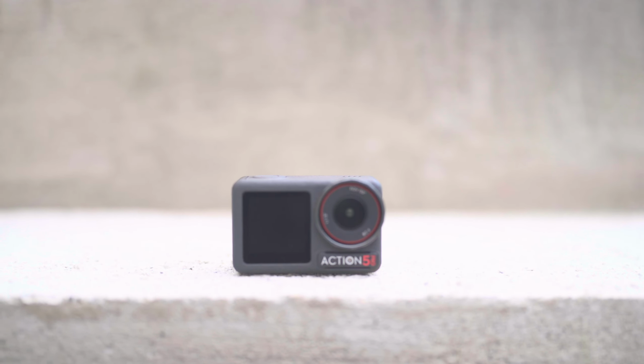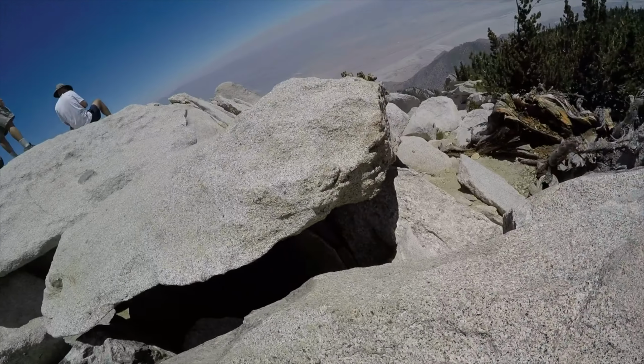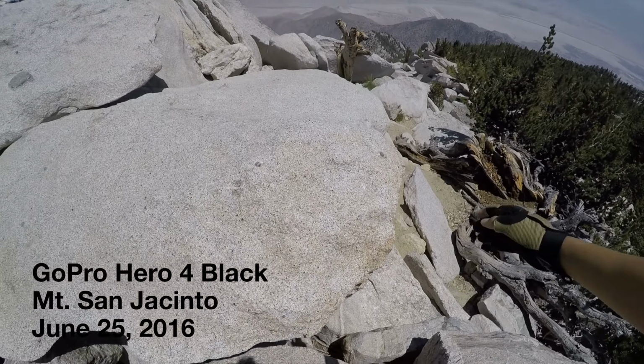It still blows my mind to think I've owned this GoPro for 10 years. It has taught me a lot and survived 2 YouTube channels.